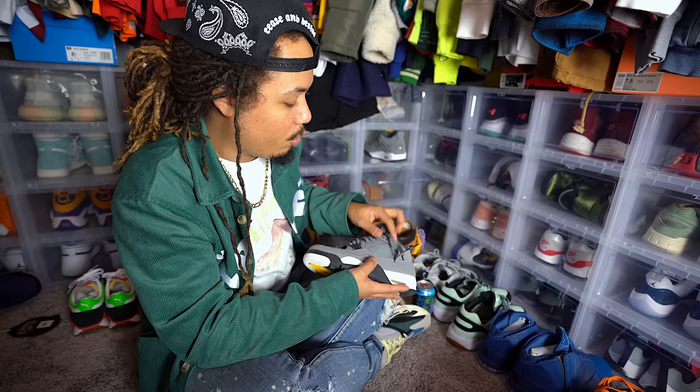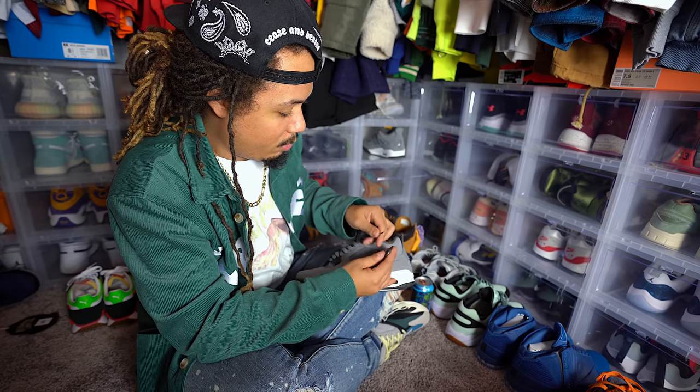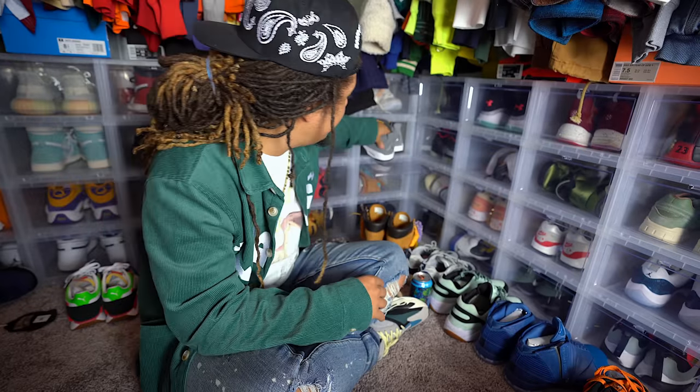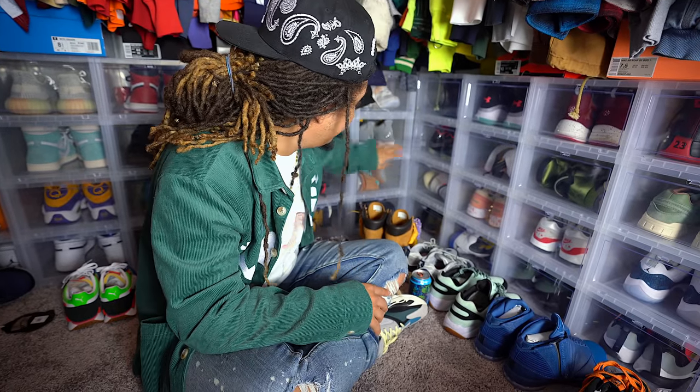Jordan 4 Cool Gray. You know what I'm saying? Damn, the wing is getting broken on this thing. Jordan 4 Cool Gray. You know what I'm saying? Happy to see these. Looking forward to the 3s releasing next year.